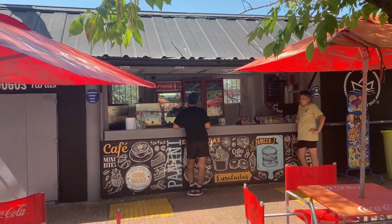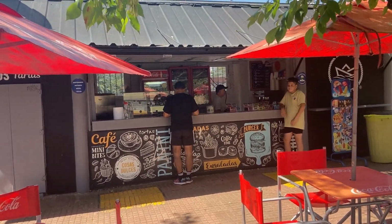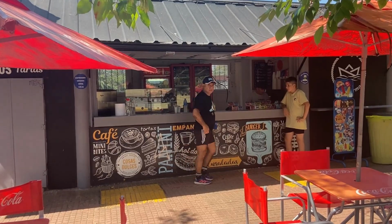If you want something of a bigger fare than just burgers and empanadas and maybe a Coke, I'm going to show you a place where you can get some wonderful choices of restaurants after you're done enjoying this amazing park.